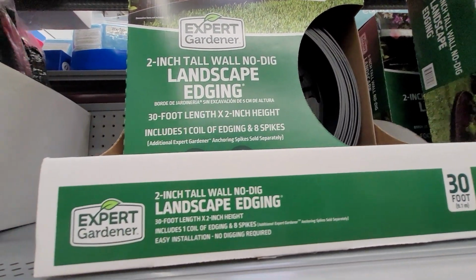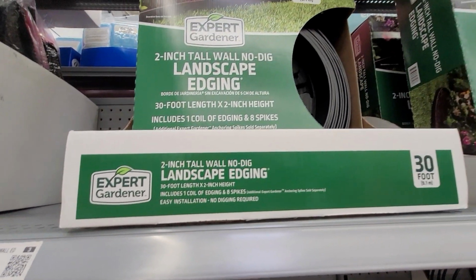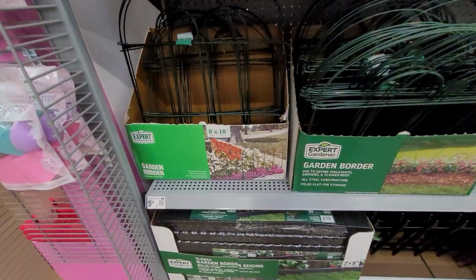And moving on inside now, inside the store, they have this landscape edging, and it's really good to keep weeds away from your flower beds. I think it's worth it. It's 30 feet that you're getting. You can see the height there.